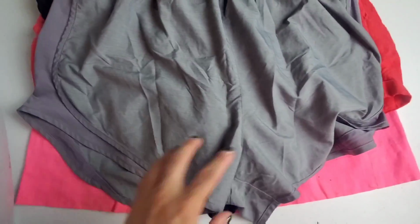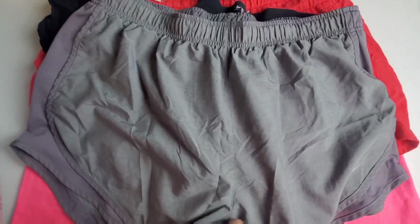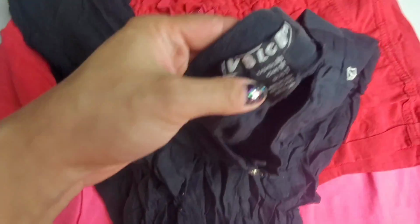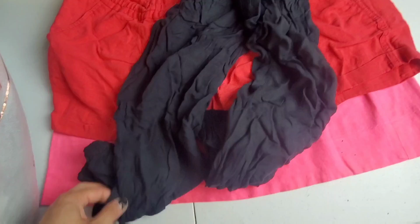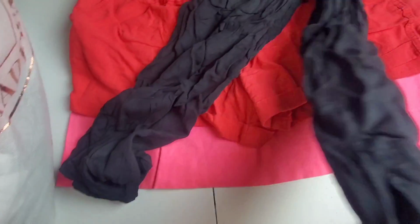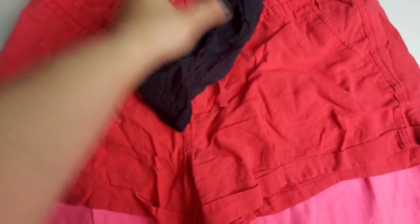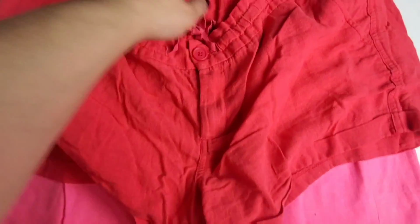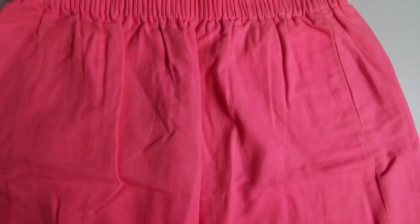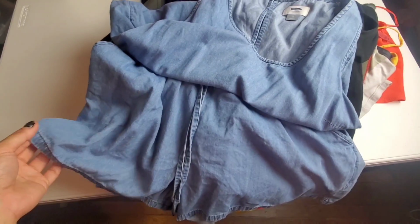These are some Nike running shorts. Very nice, great condition. These are Volcom, and it might be outdated. Also, the wrinkles, they don't do anything to their clothing, so they want it to be in good condition, which these are in good condition, but they are just very wrinkly. So we'll see if they take it like that. These are Old Navy shorts, size 14, very pretty color, again, just very summery. And this is a J. Crew skirt.